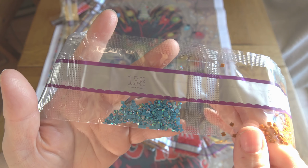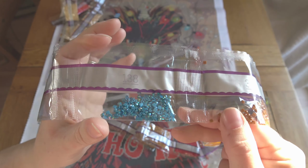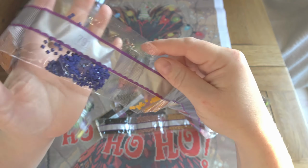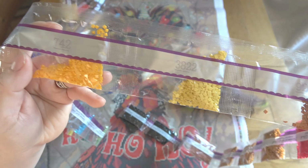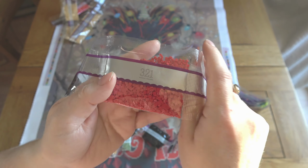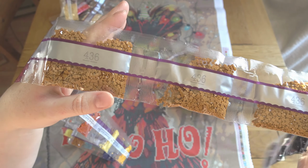Here is 138. Very pretty and sparkly there. Nice bit of sunlight coming through my window there to show that off in all its glory. I've got more browns. That looks to be a sort of dark blue, nice orangey yellow and another yellow. And another brown, a dark brown there. 321, it's a lovely sort of softer red. And looks like, yeah, 3 bags of 436.